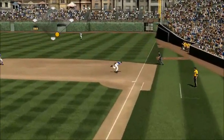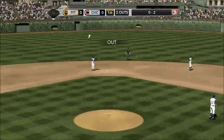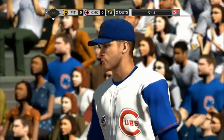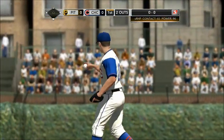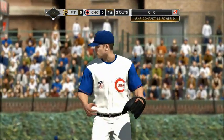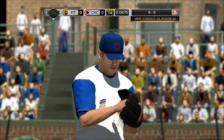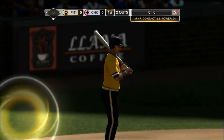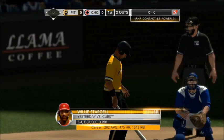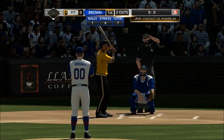On the ground to first, Anson. And he steps on first. That's the second out. Stargell into the batter's box. Two outs, base is empty.